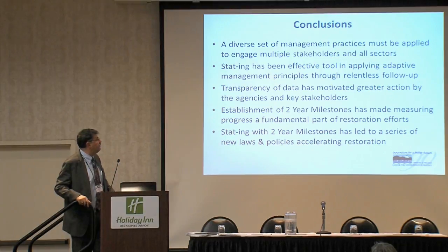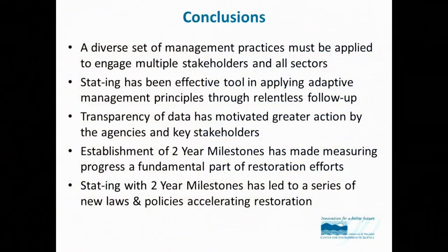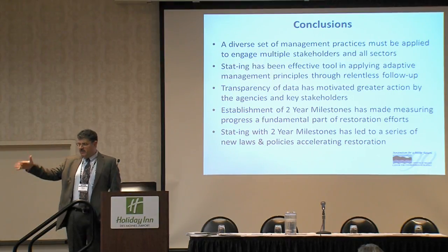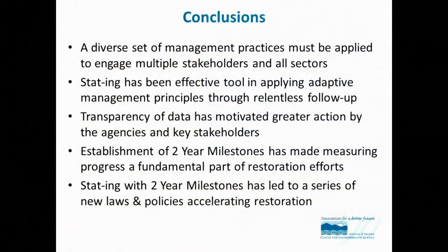So in conclusion, you need to have a really diverse set of management practices and engage multiple stakeholders in this. I think one of the advantages we've had, particularly in Maryland, is that the Bay bisects the state. There are major rivers everywhere where you have to go on big, beautiful bridges where you're overlooking the water. To drive 20 minutes, you're going to have to go over one of these bridges almost all the time. And so everyone knows about the Bay, everyone cares about the Bay, everyone's been on the Bay, or everyone wants to be on the Bay.